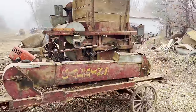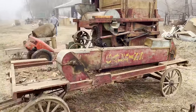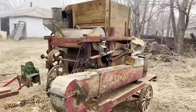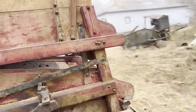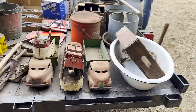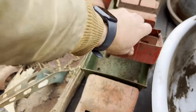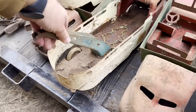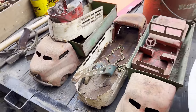Check this old thing out. I've got one about just like that, a little bit different, but mine's not on a cart. It's just the apparatus here. It's sitting on a pallet or a skid, I guess it is. Check these out. Pretty cool. They'll probably go for double what they're worth, though.